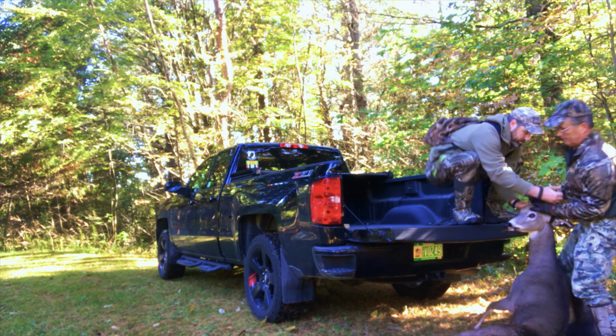As I mentioned before about my deer with my muzzleloader last year, I shot my muzzleloader deer right up here. It was sitting right here on the side of the hill, so I'm hoping to catch deer moving down through the bottom of this hill, but we'll see.